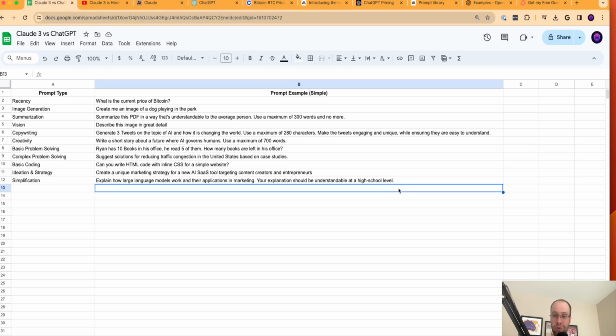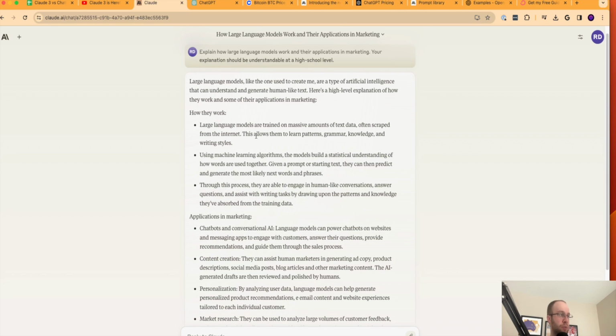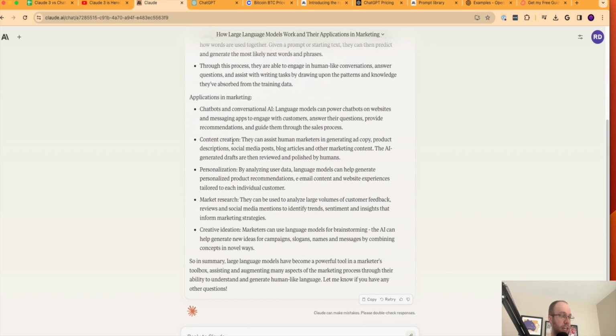So large language models are very confusing to the average person who has no idea about AI or LLMs or any of this technology. So when I come over to Claude 3, I copy and pasted the exact prompt. It says large language models, like the one used to create me, are a type of artificial intelligence that can understand and generate human-like text. I do like that. Here's a high-level explanation of how they work and some of their applications in marketing. Then it gives bullet points here, how they work, applications in marketing.